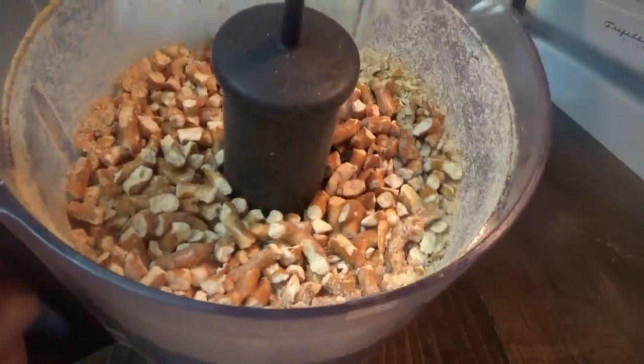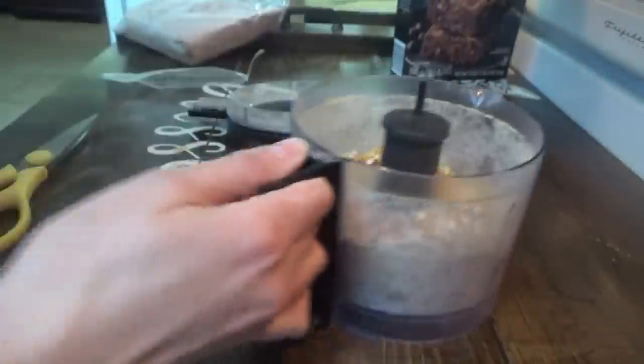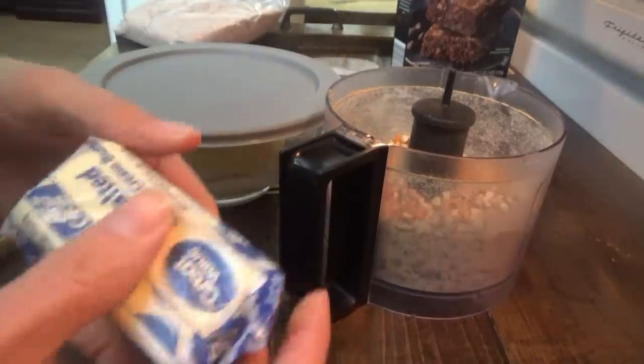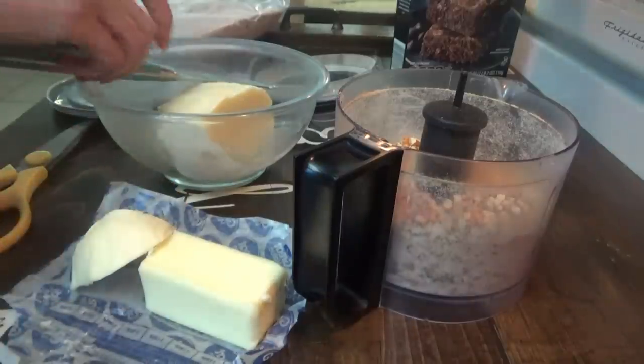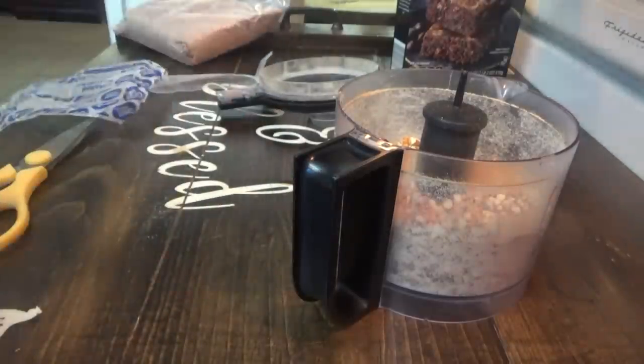There we go. We have some still kind of big pieces and some really ground up. Okay, so now I need to melt half a cup of butter. I'm using unsalted. I have half a stick here, maybe a little more than half a stick, and then we'll use some of this butter that we made. It's gonna be about right, maybe just a little bit more. So I'm gonna melt this in the microwave real quick.